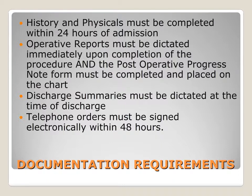Telephone and verbal orders are entered electronically and must be signed within 48 hours of the order. They are available in your Message Center under the Orders tab.